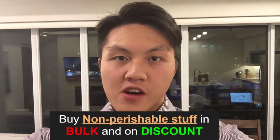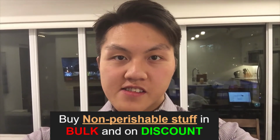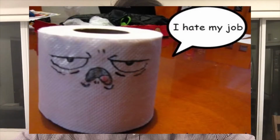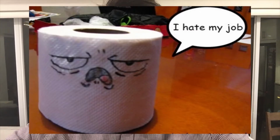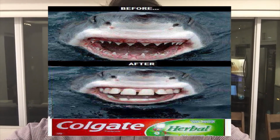Alright, so the first tip is to buy non-perishable goods in bulk and when it's on discount. In this way, you're able to buy a lot of things that you already use anyways. Things like paper towels, tissue paper, toothpaste. These items don't really decay or perish anyways, so you'll always have them around and you'll always want to use them, regardless of your age.